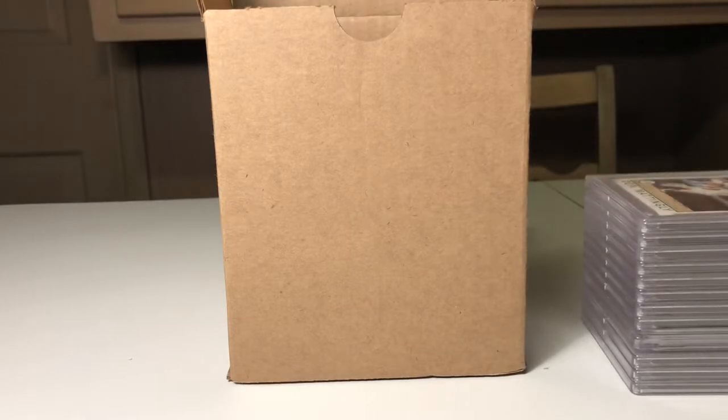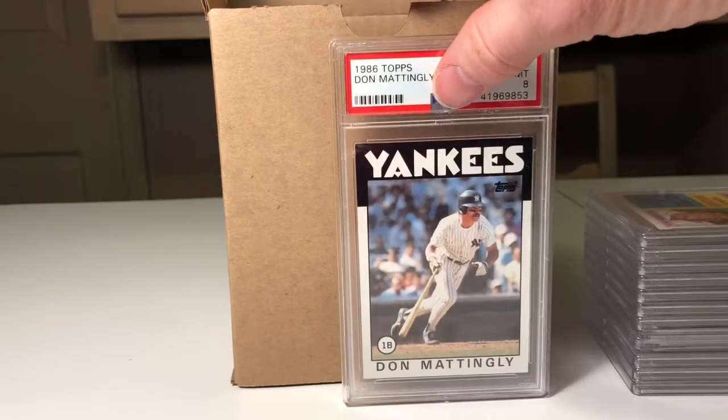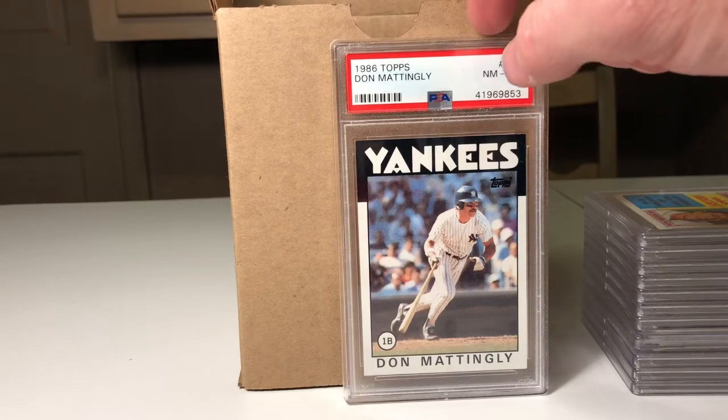And then back to the 86 nightmare. Here's the Don Mattingly 86 here. It's a beautiful card, but PSA 8. I mean, the centering is not quite perfect, but again, I would buy it.